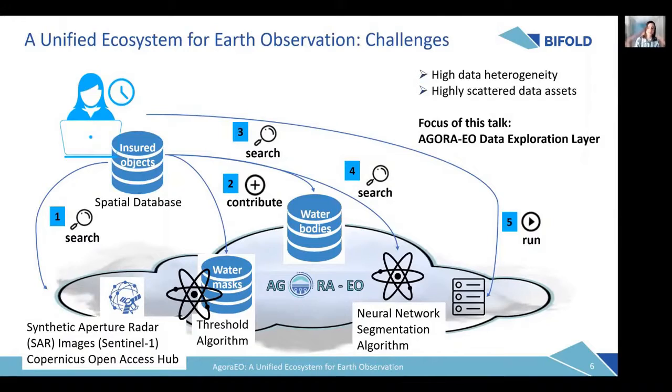Satisfying those requirements is very challenging. First, Earth observation data is highly heterogeneous and does not conform to a unified data format. This makes data management, that is storing, querying, and composing assets, particularly hard. Second, the data assets are highly scattered across multiple sites and platforms, which makes conventional AI-based analytics hard. In the rest of this talk, I will mainly discuss how Agora-EO enables interactive data exploration despite the high data volume and heterogeneity.